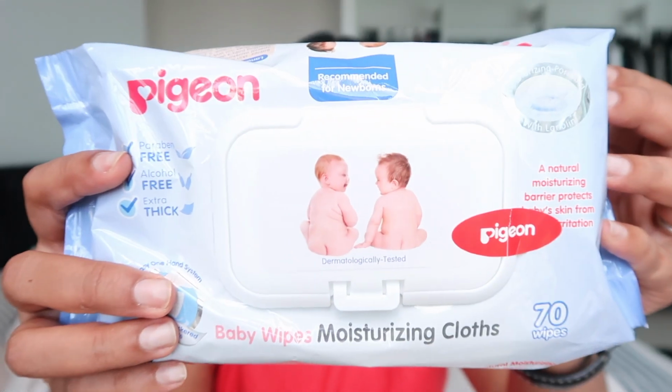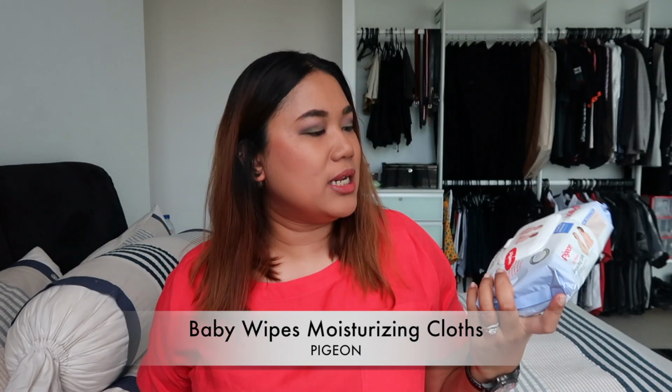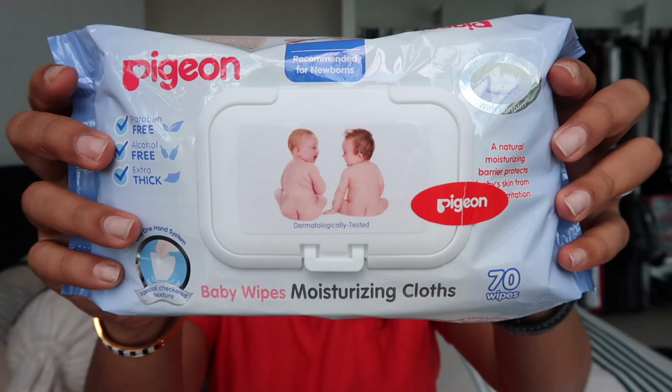So we're going to talk about wipes. Three wipes that I love, and we really do depend on these a lot. So three different types. The first one is by Pigeon, and this is his everyday wipes for his bum, for his genital area. That sounded weird, but you know, for his diaper area, this is the wipes that I go for. Absolutely love it. This one comes with a huge pack, which is 70 wipes.